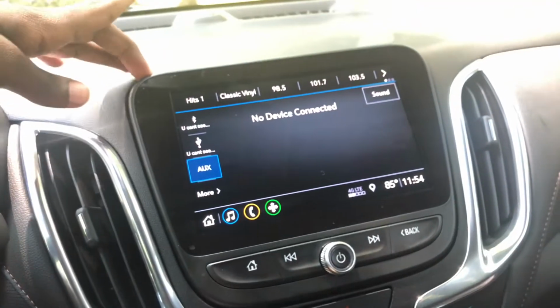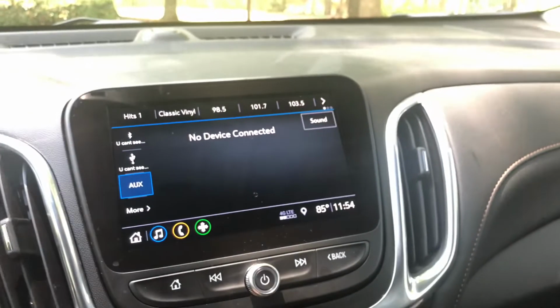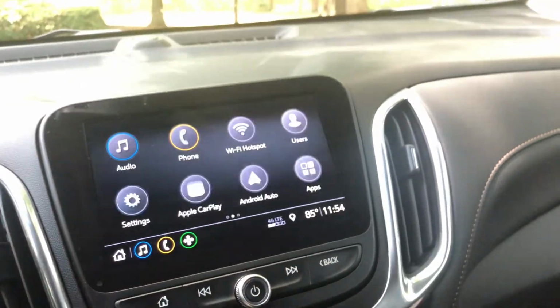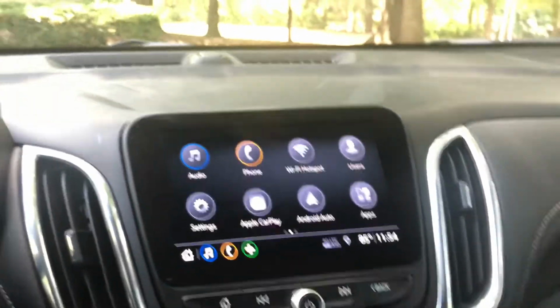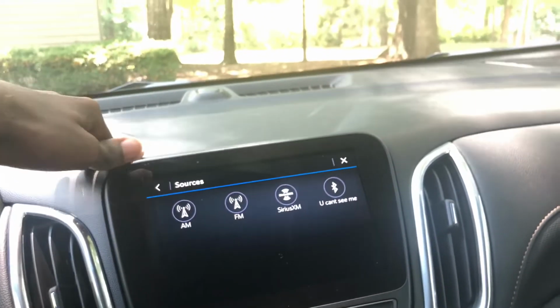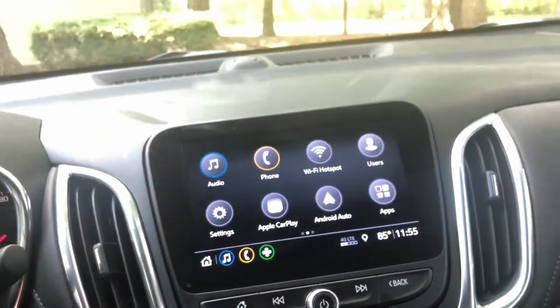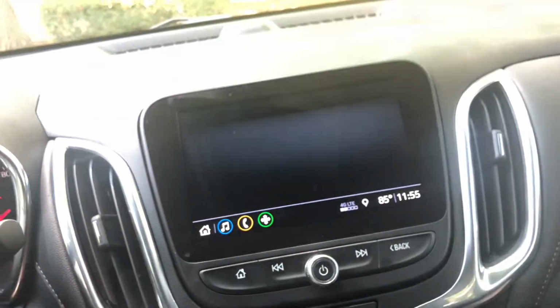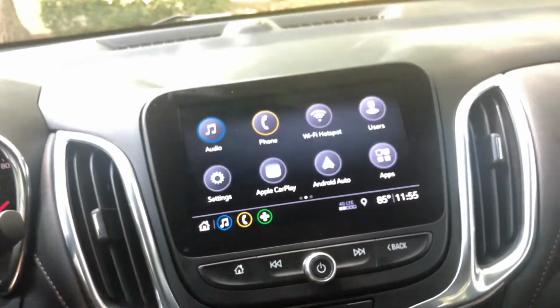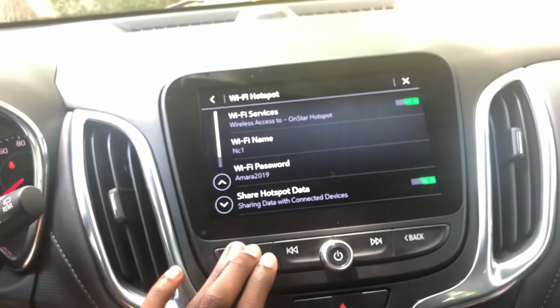Moving on, you have your 8-inch infotainment. It does come with Apple CarPlay and Android Auto, which we did use a lot since it doesn't have that standard navigation. Here you have your audio, you have Sirius XM satellite radio. This is the newer system. You have your phone. You have your Wi-Fi hotspot. It is through AT&T.